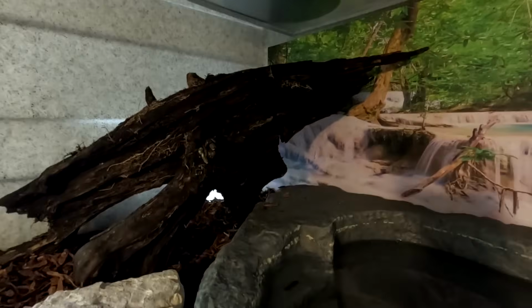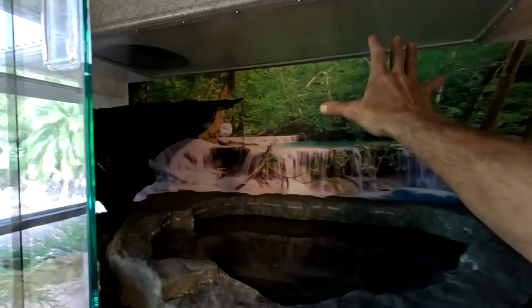I love that stump. It's pretty good. So we're gonna have a UVB light up in here. You can see I have it hanging out right there, but I need to get an extension cord so I can plug it into the bottom strip.